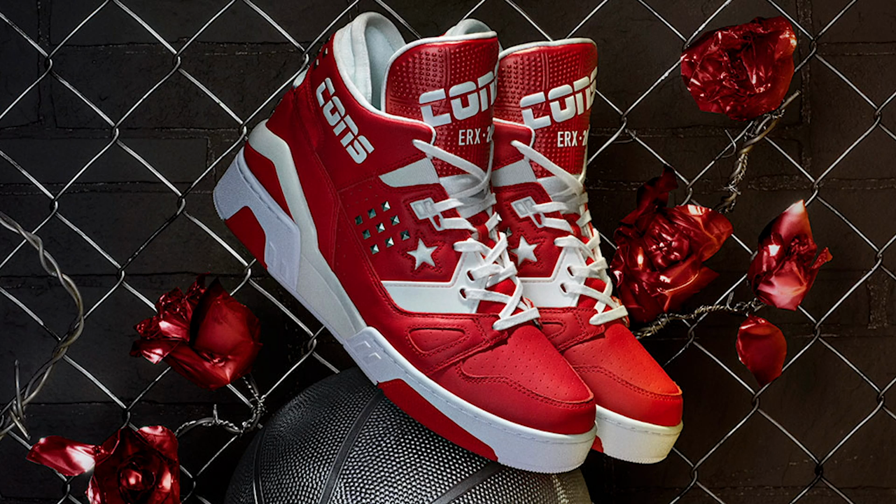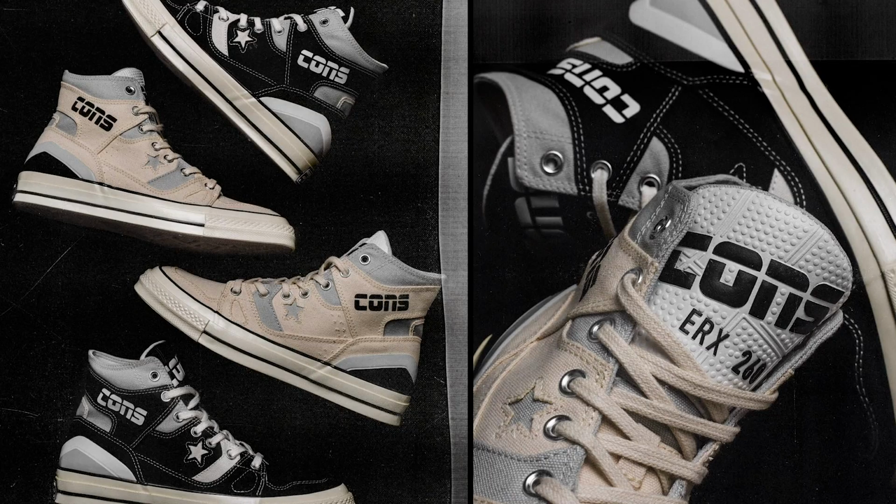Coming in at the number 2 spot is a fusion of actually 2 Converse silhouettes, and it's the first time we've seen these 2 sneakers ever fused together. It's of the Converse Chuck Taylor 1970 and the ERX 260. Now here's a look at the ERX 260, our number 10 spot. I showed you guys earlier the black, red, and white colorways that they had. And then this is it fused now with the Converse Chuck Taylor 1970.